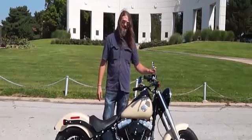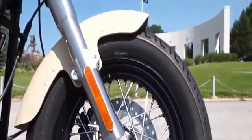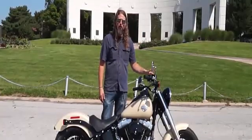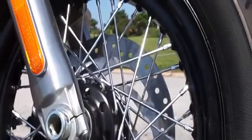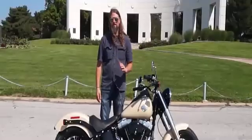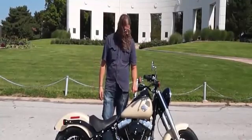We'll start with the 16-inch Dunlop tires on front and rear. Just absolutely perfect balance, topped off with the beautiful steel-laced rims. Just incredible to look at, and for handling and performance, these tires are balanced perfectly to this machine.